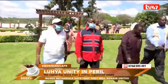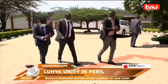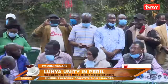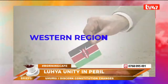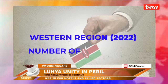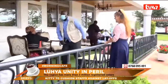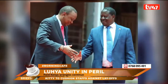It's at the home of COTU Secretary General Francis Atwoli where the first recent Luhya meeting took place. A meeting that was followed by wrangles and the dismissal of Ford Kenya leaders, among them the party leader Moses Wetangula. And if the numbers are anything to go by, the region is likely to have more than 3 million registered voters if the majority of new voters turn up to register. The more than 30 leaders who met in Kajiado vowed to make the region part of the next government and be involved in the current government.